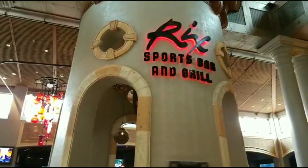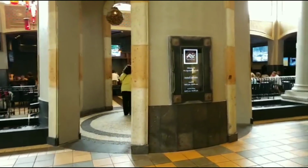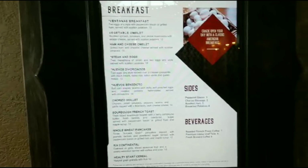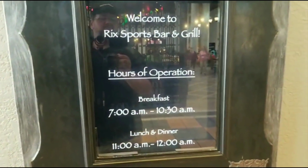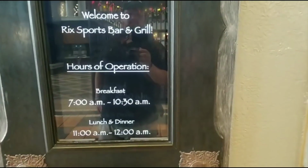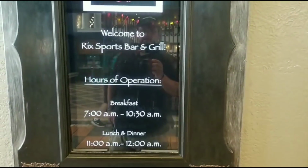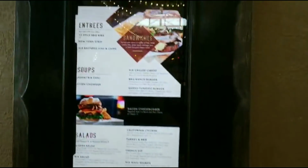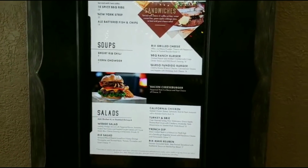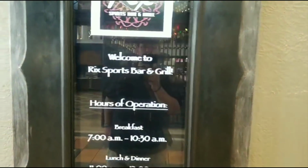And now here's the Ric Sports Bar and Grill. This just used to be a bar. Now they've opened it up to a full restaurant with more of the bar food. See if we can get a breakfast menu here. Omelets, steak and eggs. Oh, just changed on us. See if we get another menu that comes up here. Here we go. Barbecue ribs, New York strip, chili, corn chowder, a grilled cheese, a ranch burger. Oh man, that's so quick.